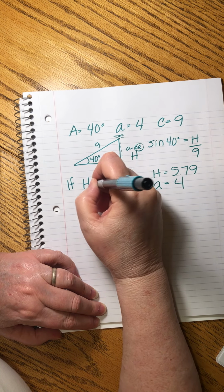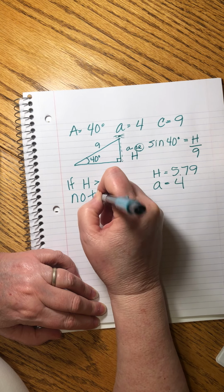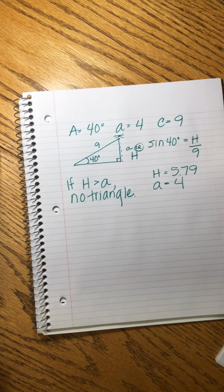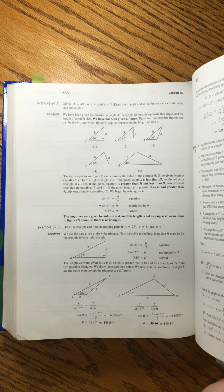If our height is greater than our A value, then we know there's no triangle. Let me try and explain that in a little more detail. Let's look at our 5 different triangles again. Don't look at this one.